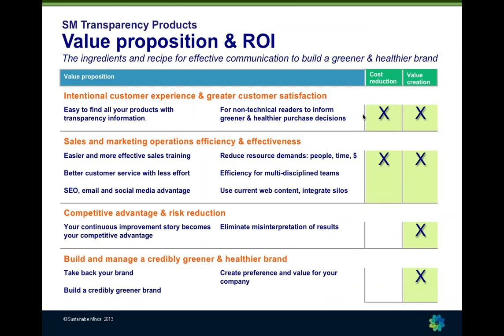So let's take a quick look at the value proposition of transparency products. So, we've got the ingredients, we understand the components, product information, sustainability information, disclosure information, and we've got the recipe. How does it all go together to communicate effectively to build a greener and healthier brand? So for any value proposition, you have to be able to measure it some way. And so at the highest level, it's either going to be measured by cost reductions, it's going to save you money in some way, or it's going to create value. So it's easier to measure cost reductions.